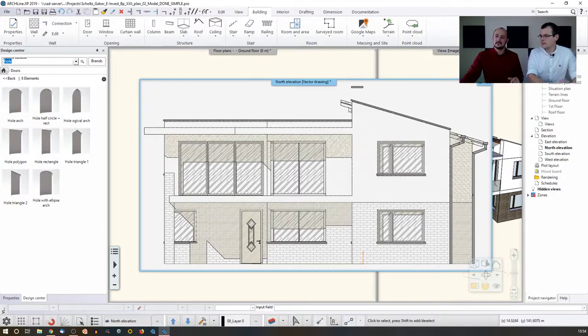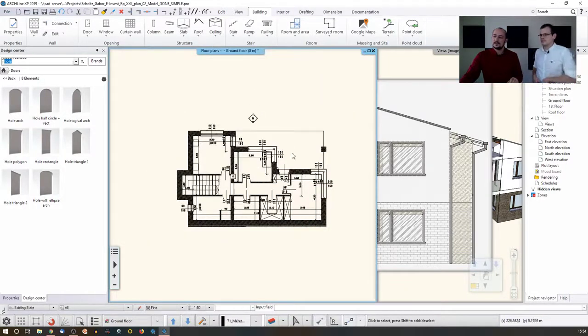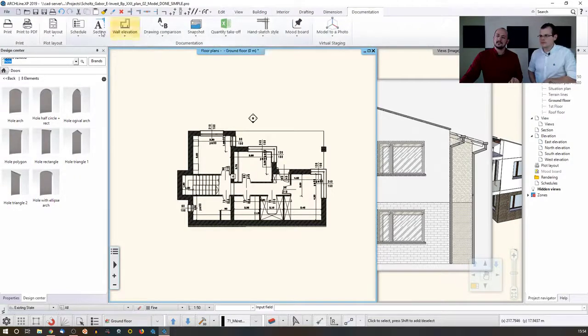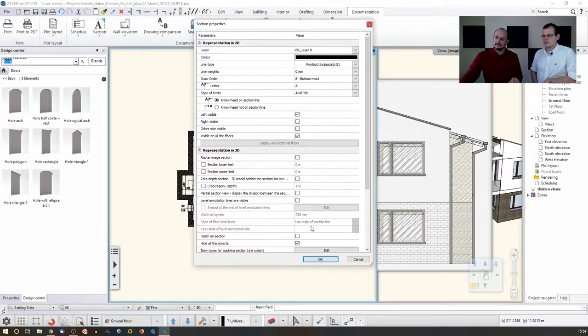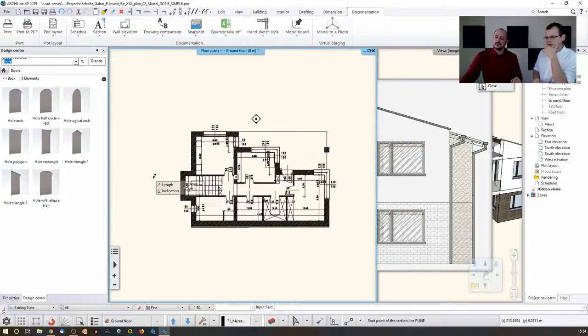Now the section is rather similar to this. In case of a section, I go to the documentation and I select the section tool. This section tool has a few options here, and I would like to create a regular section now, so I go with the first option, and then I just go with the default settings. The only thing that I change here, because now I'm willing to create an architectural section, is that I would like to create the hatch on the section, and then I click OK, and then I just draft the line.